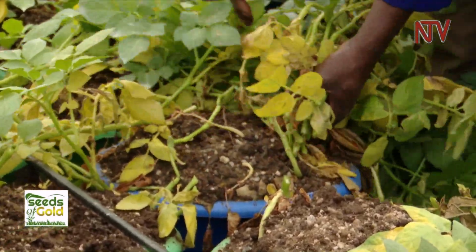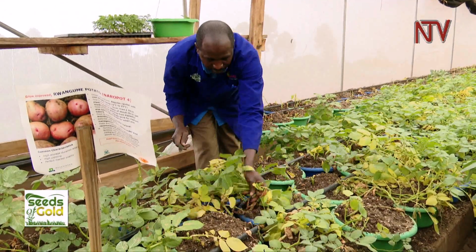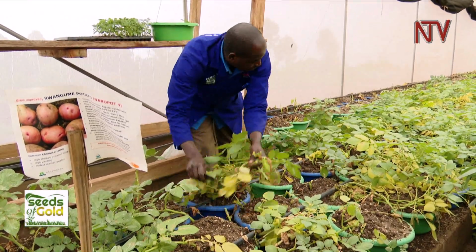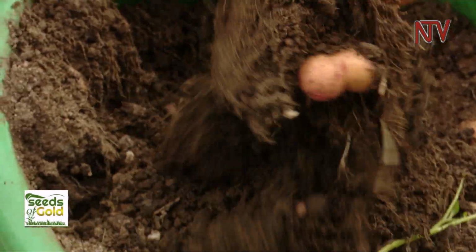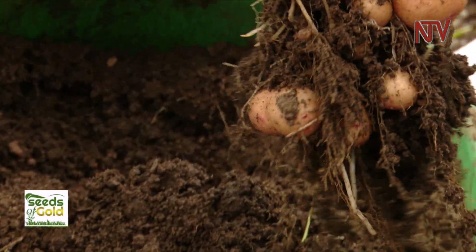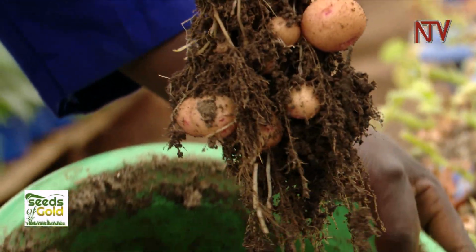The International Fertilizer Development Center, with support from the Dutch Embassy in Uganda, are taking a particular interest in ensuring that even when farmers opt for Ugandan potato varieties, they are able to experience high yields for increased food supply and increased income.